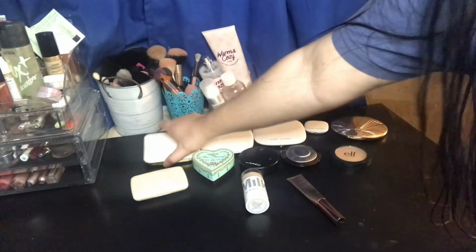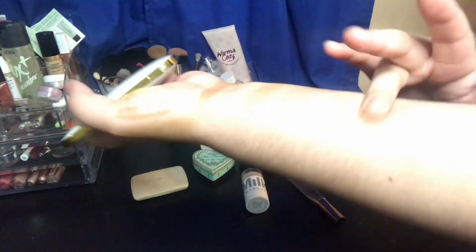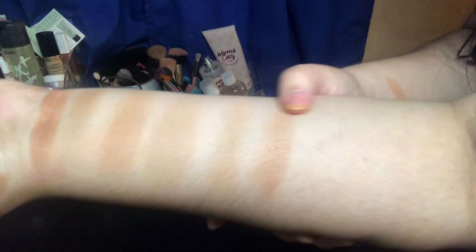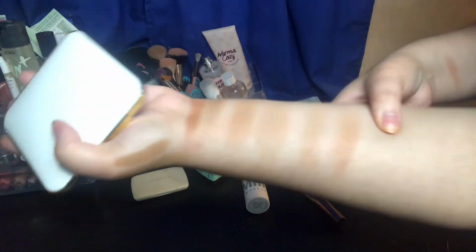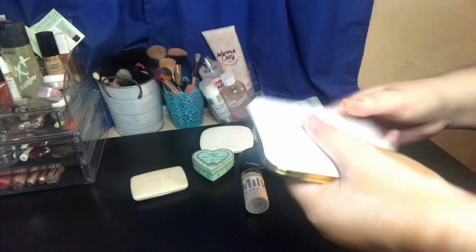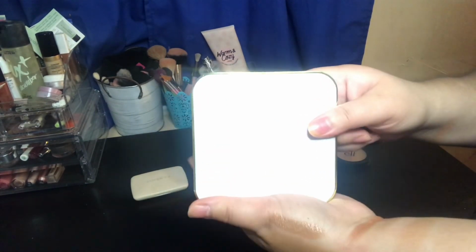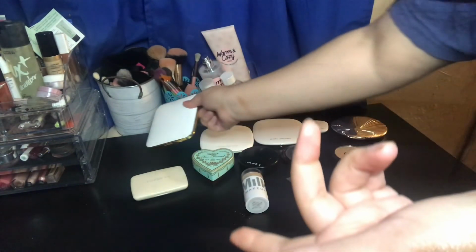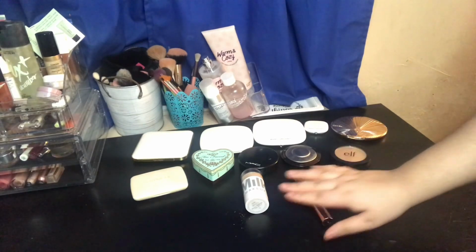Actually, let me swatch it, comparing it to some of these other ones, just to see if I have anything kind of similar. And no, all my bronzers are different shades. They might all look the same on camera, but they're coming off differently. So I need to go a little bit more light-handed. Yesterday I went ham on this one, and my boyfriend said, "You look tan today." And it was this. Either that or my foundation oxidized.